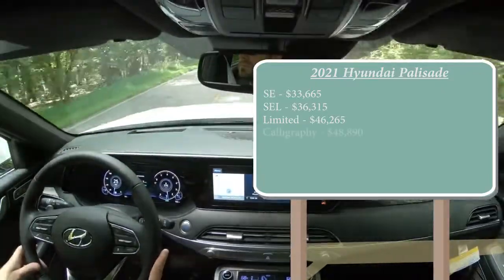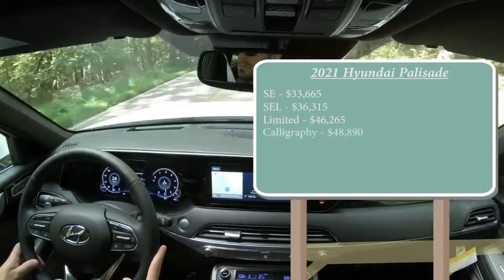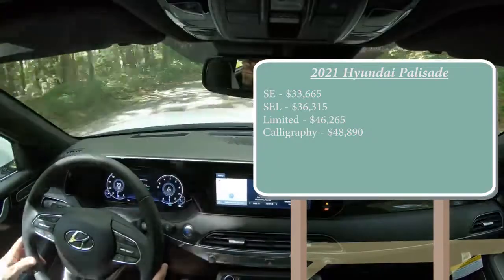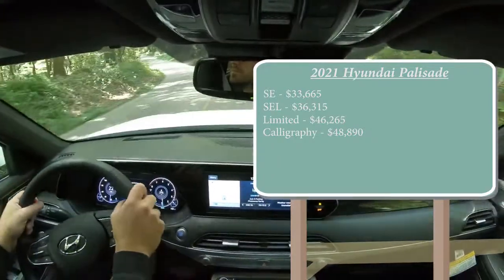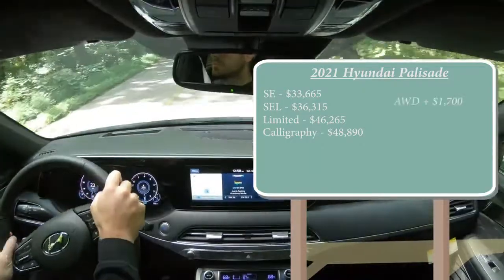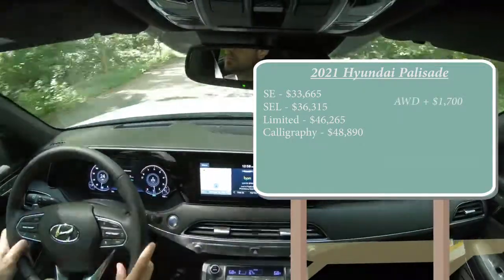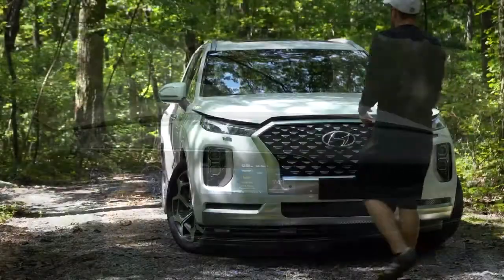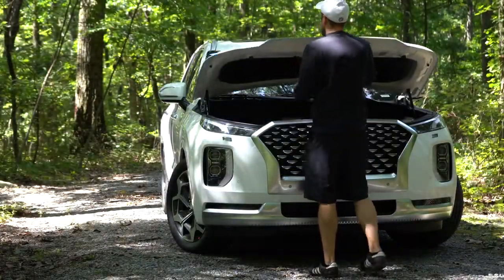This one starts at $48,890. And so for those first three trim levels, excluding the Calligraphy trim level, that will all be front wheel drive standard setup. You can add all wheel drive for an additional $1,700. However, the trim that we have today does come standard with all wheel drive, so I did want to mention that as well. But regardless of trim level that you go with, the power plant on this one will be the same.